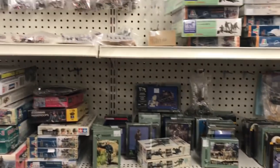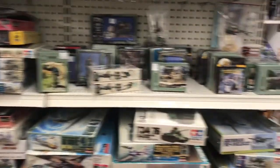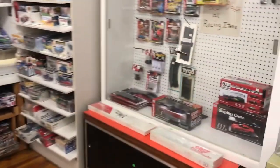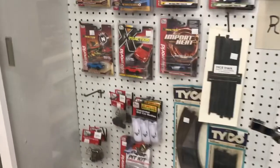I'm moving the camera too fast. Someone's going to yell at me over that. Now, Tommy has some 1/72 plastic figures and an awful lot of model kits. And what's extra cool, he even has some slot cars.